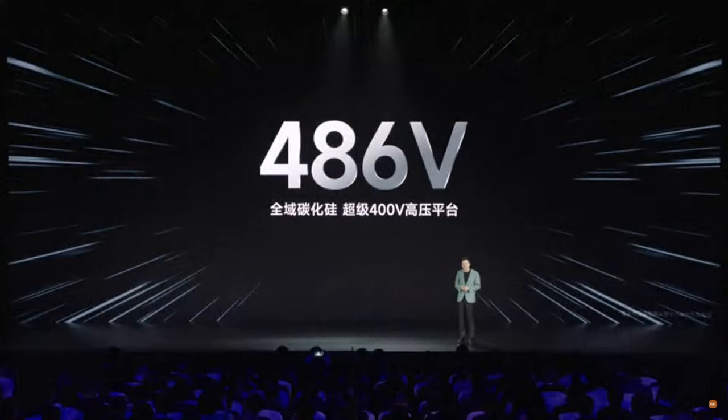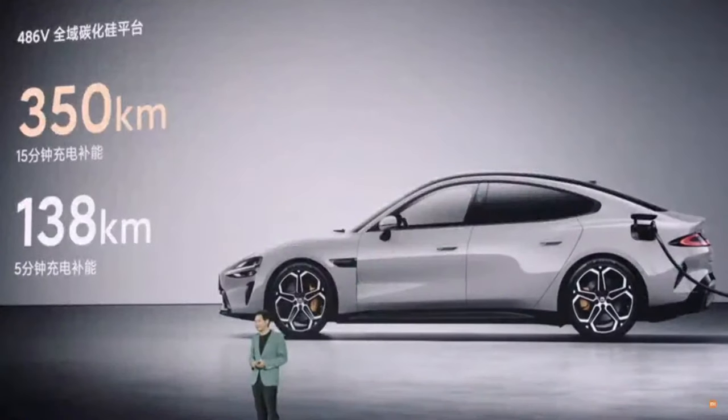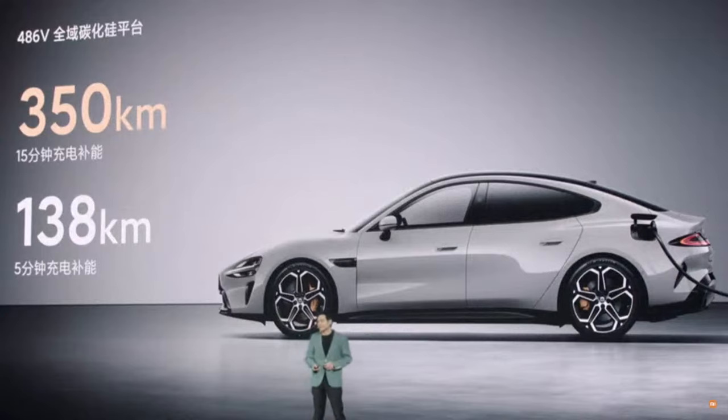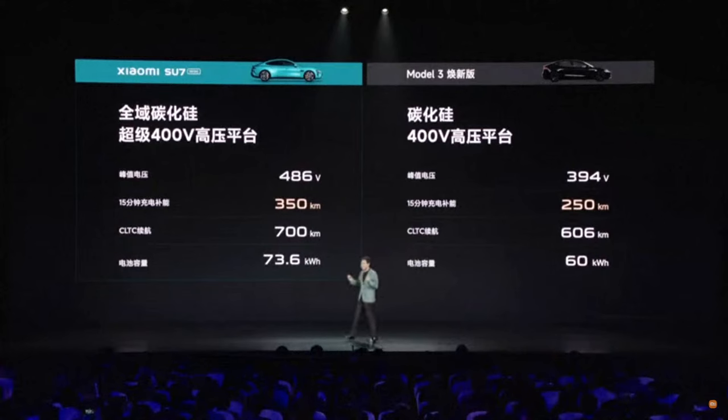And for our base model, we use a 486 volt, 400 volt platform. For this model, it's able to charge 350 kilometers in 15 minutes. If we compare with Model 3, we are 100 kilometers more. In all the technological factors, we reached the best.